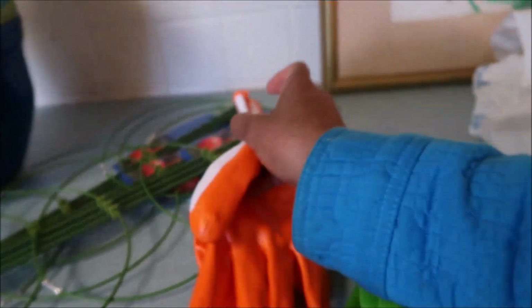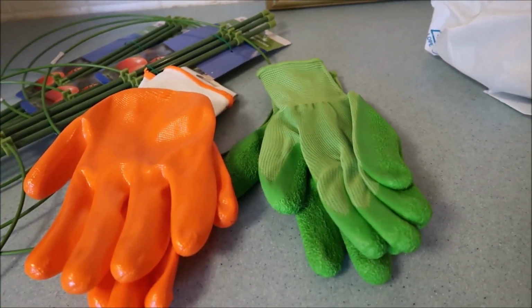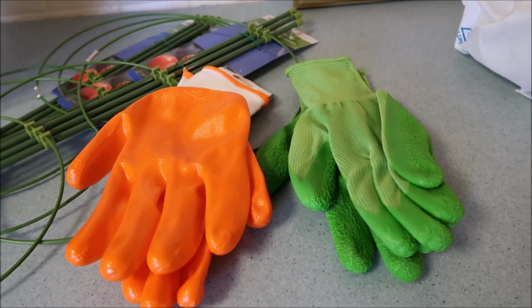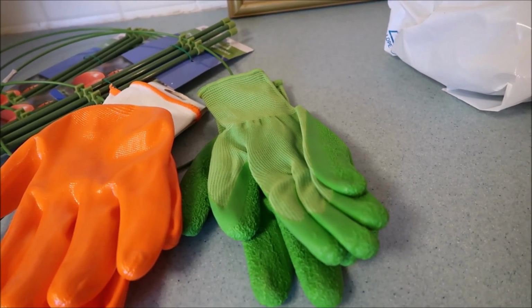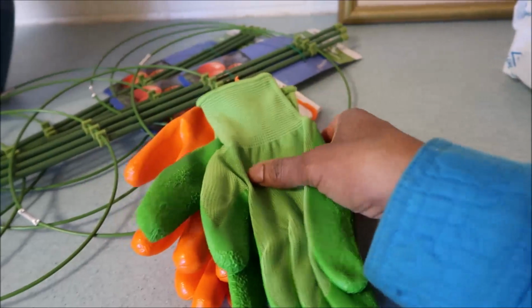The other thing is, the reason why I got these two colors is because they stand out. Especially the orange. I'll be able to find the gloves in the garden if I were to take them off. The green, because it's so chartreuse, I will be able to see too, but definitely the orange one.